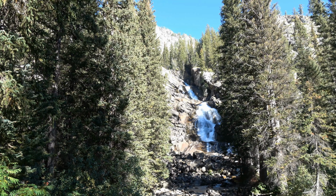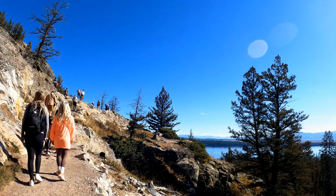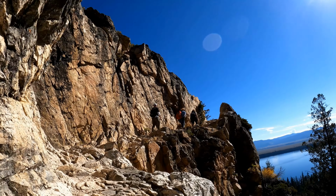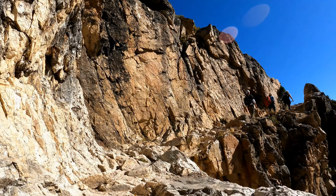Here's Laura taking a break at Hidden Falls and taking a little rest before we start the rest of the way up to Inspiration Point. The trail is relatively easy. It's about a half mile further, and you gain about 200 feet in elevation. It can be a little rocky, and there's some boulders, but again, not difficult at all. And the view is worth it.